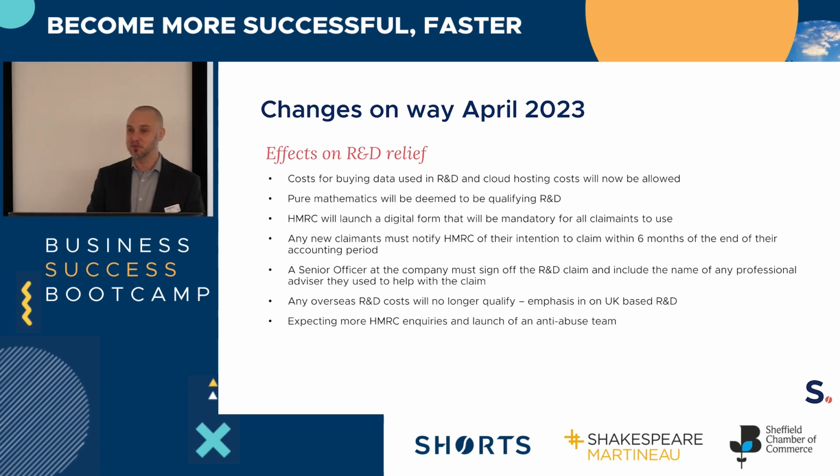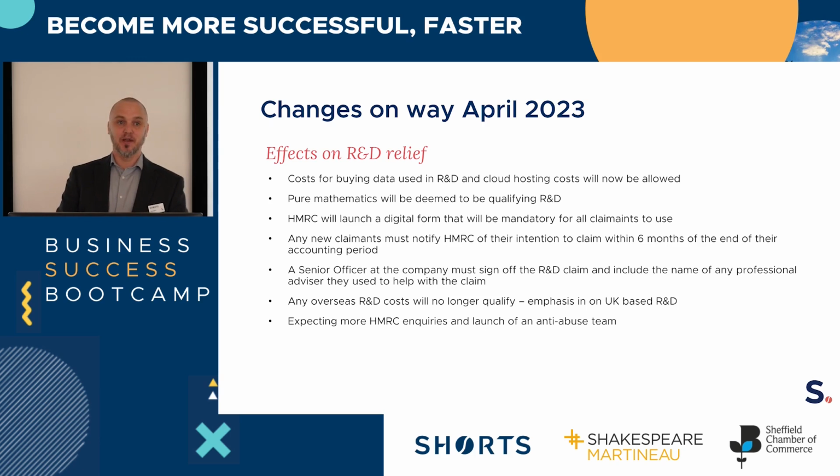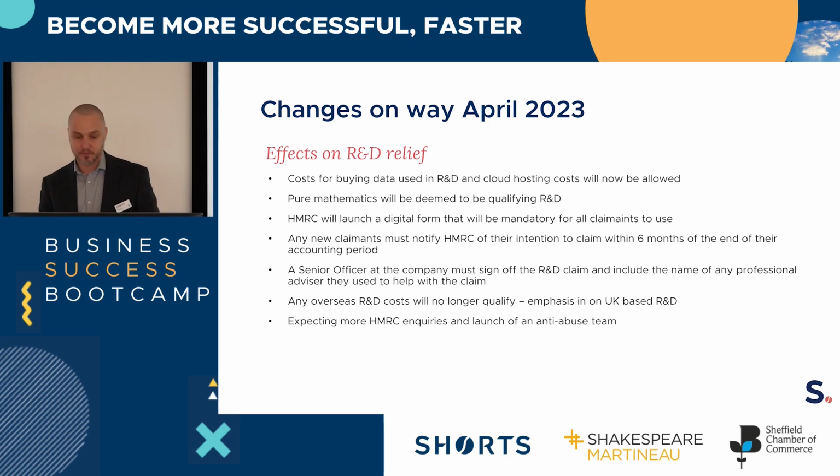Who has heard about HMRC inquiries against R&D tax credits? Yes? So expect more. If you've done an R&D tax credit claim in the past and you haven't already had an inquiry, it doesn't mean that you aren't going to get an investigation in the very near future. And with anything in tax legislation, they can go back up to 4 years. Okay?